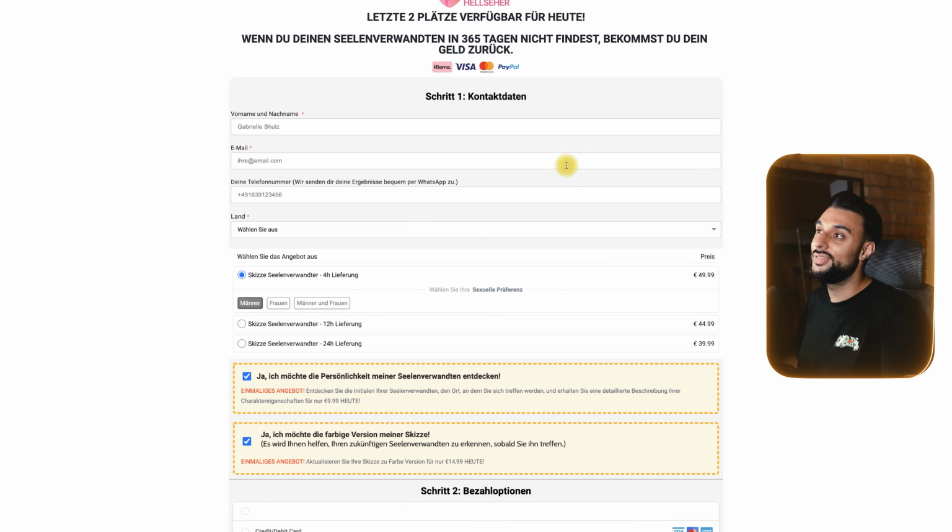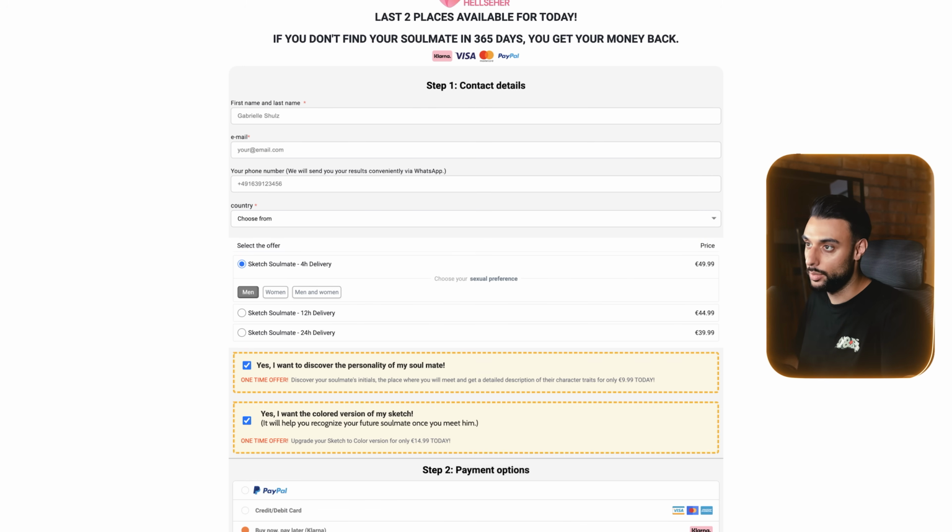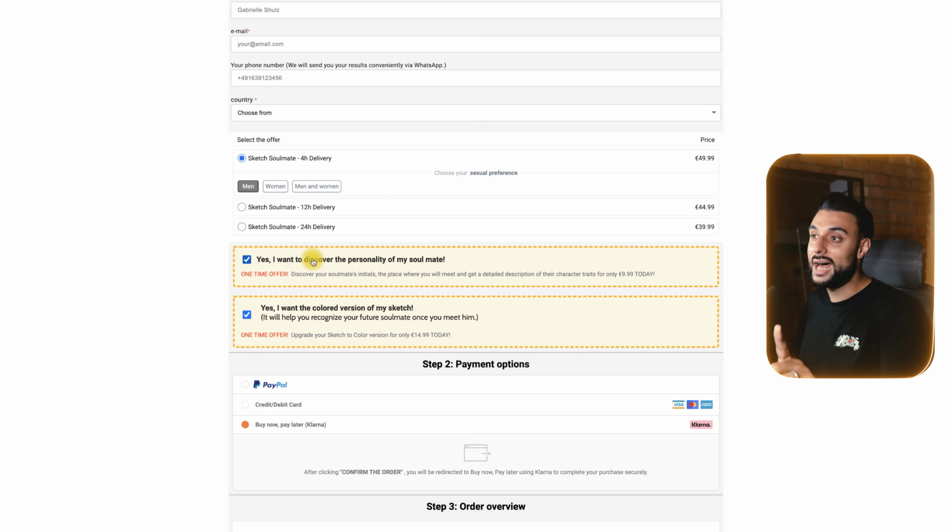You can now see that this is the payment checkout. Now you can see that it starts at $39.99, but that means that you get it within 24 hours. Then you can increase, these are upsells by the way, which is so clever. You can increase it to 12 hours, then you get it for $44.99. Then if you want it within 4 hours, you're then going to be spending another 10 euros, which brings it to $59.99. So these are some really smart ways that they've increased the average order value.